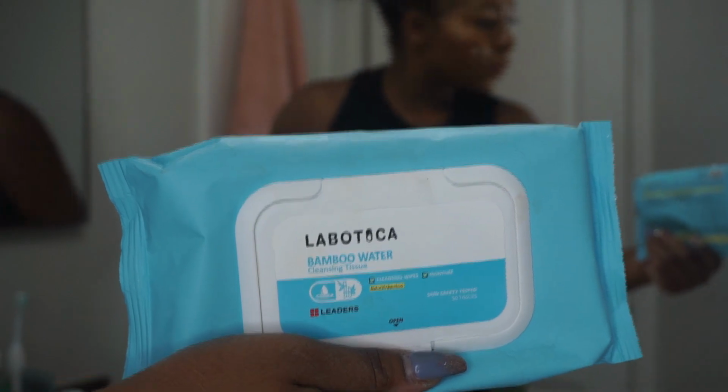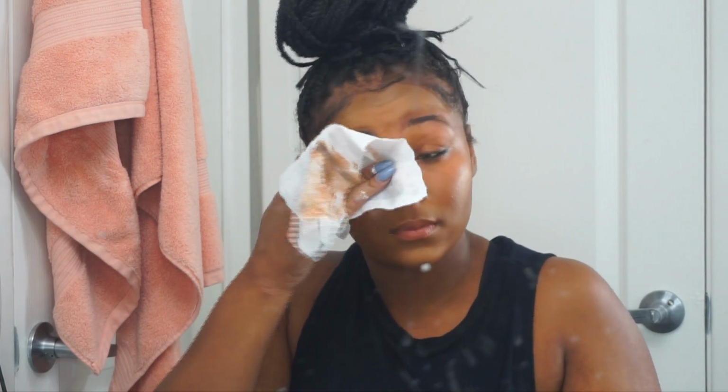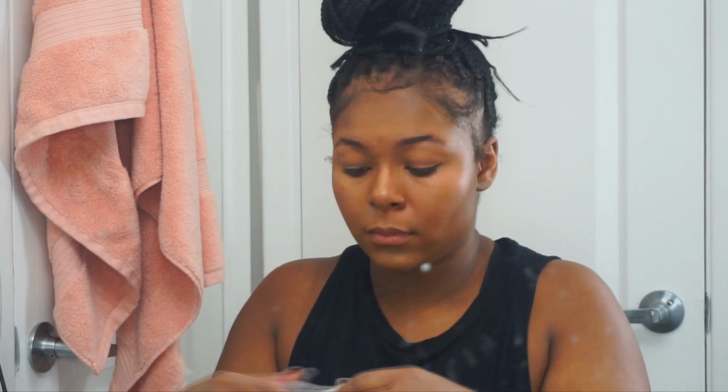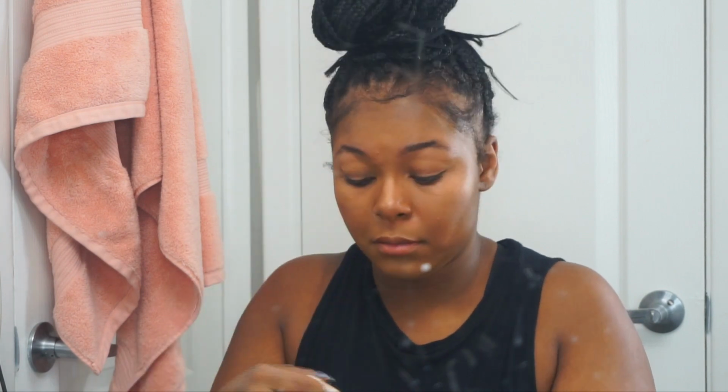So first, I like to start off by using wipes to remove my makeup. I don't really even like this brand of wipes, but it was the only one they had at Ulta. I love the H2O Beauty wipes. These ones right here, I feel like are kind of dry, and I have to use like 5 wipes to get makeup off. But I'm just showing you guys that I use makeup remover wipes first, and then I go in with cleanser.